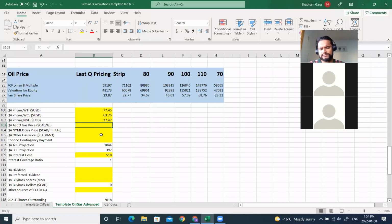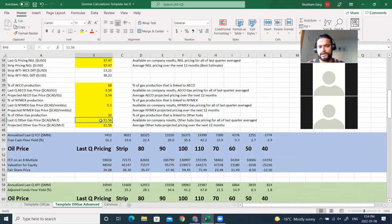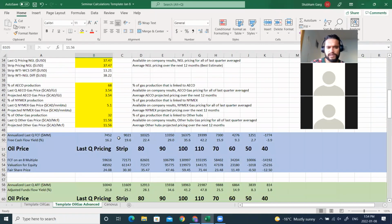Q4 AECO gas price, I want to say is roughly $4. I don't have a source for this. If someone can share a source for historical AECO pricing, I know PSAC used to track this, but they went offline again. $4 Canadian. Other gas price would be, again, our Asian gas price, which is on a long-term contract, so it goes to 11.56. I'm going to put the same number in here. NYMEX, I'm going to assume the same as it was in Q3.